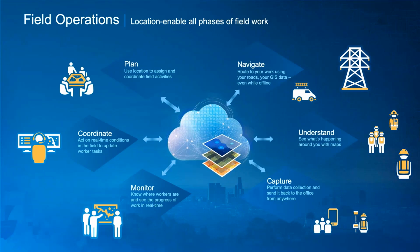So Collector is just a part of our larger field operations suite. Esri's field operation apps allow our customers to perform common phases of field work. And ArcGIS is the thing that ties all of that work together. Using the power of location, you can improve the coordination and operational efficiency in your field workforce activities. You can reduce or replace your reliance on paper-based workflows. You can ensure that both field and office use the same authoritative data to reduce errors, boost productivity, and save money.